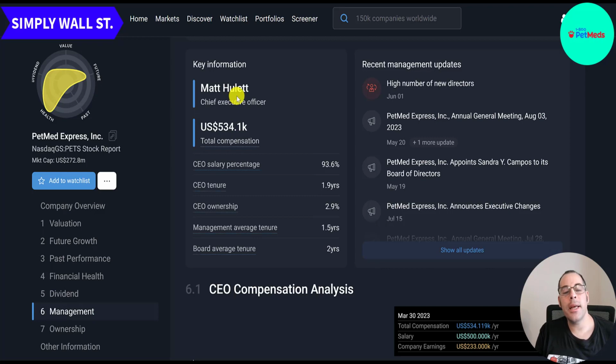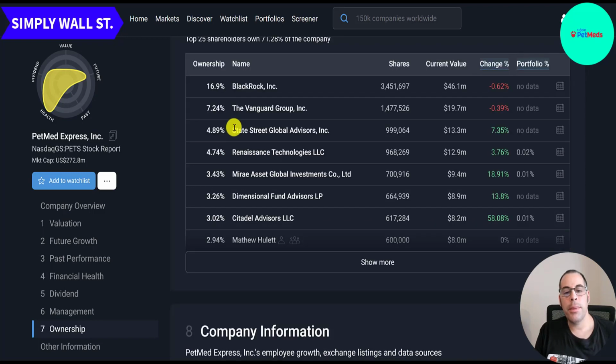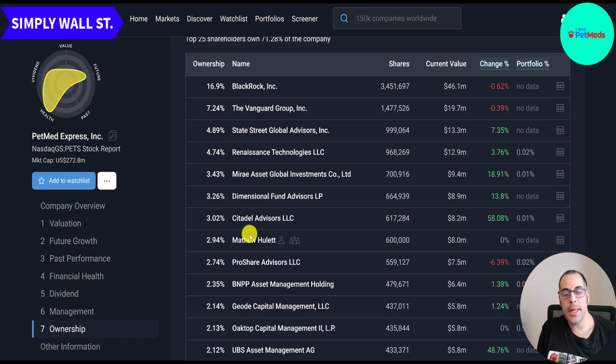The CEO's salary is $500,000. His tenure as CEO has been 2 years. 85% of the company is held by institutions, 10% by the general public, and 5% by individuals. BlackRock is the biggest shareholder at 17%. They own 3.5 million shares. Then Vanguard, State Street, Renaissance, Murray Asset, Dimensional, Citadel. The CEO has 3% of the company.